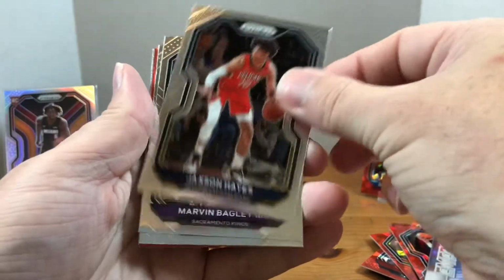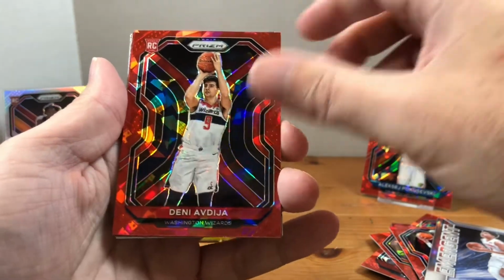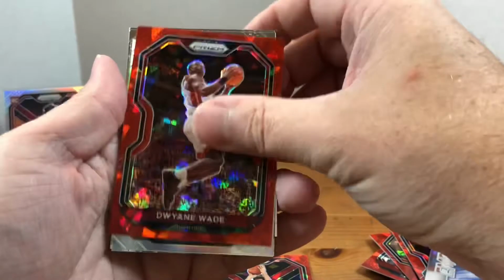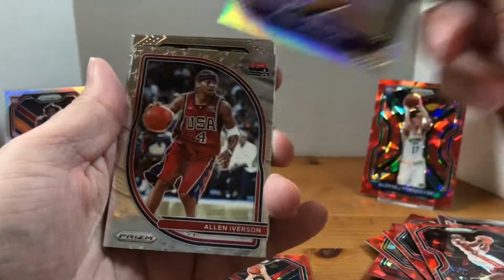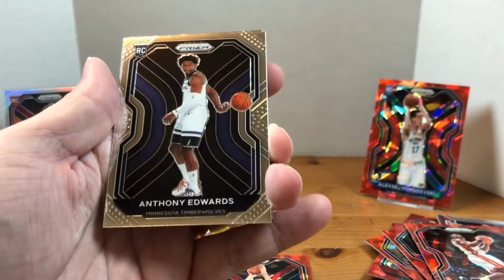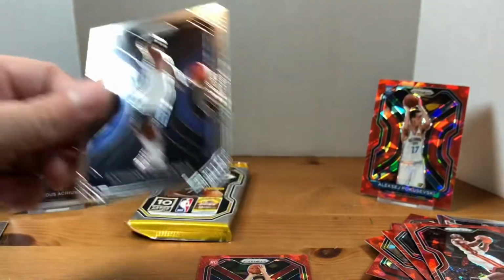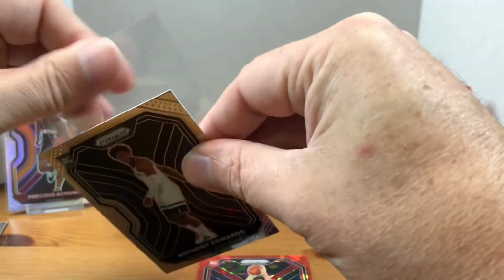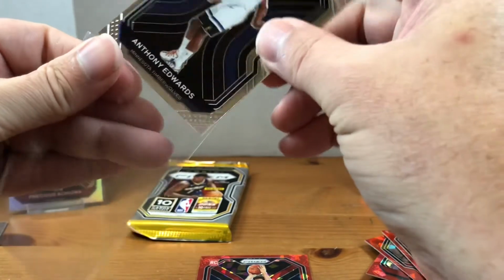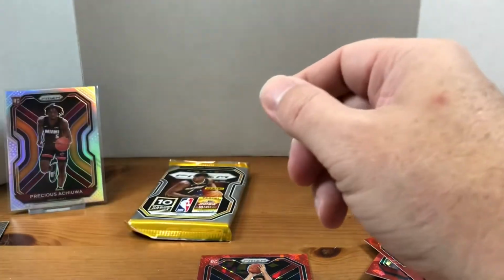All right, Blake Griffin, Jackson Hayes, Marvin Bagley, Tony Snell. There we go, cracked ice of Denny. That's a nice one. D. Wade. I have a silver Avery Bradley. Allen Iverson, Team USA. I definitely like these Team USA inserts. Those are pretty cool. Oh, there we go. Anthony Edwards. Beautiful. And Evan Fournier. All right. That's a solid pull. I wish it was a silver, but I will take the base. No doubt about it. Come on, sleeve, help me out. Get you a slider. That one looks pretty good. Maybe off center a little bit, but I will take it.